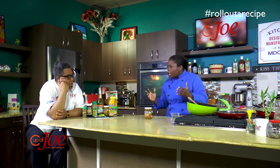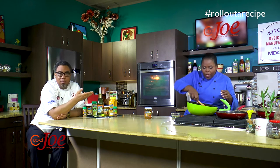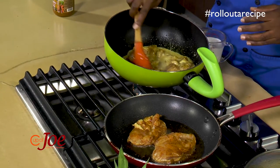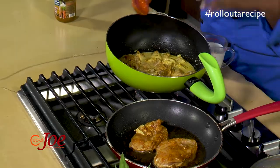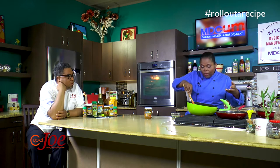I wish somebody could come up with smell-o-vision. They need to smell what we are smelling here. And we leave this here. Now, what I did is I deboned the chicken. I deboned the breast and I deboned the leg and thigh. So it's going to cook very fast.